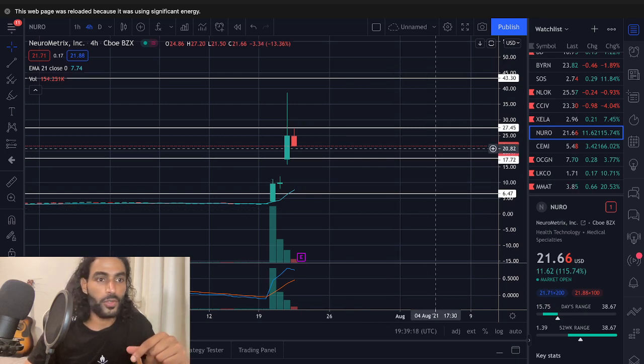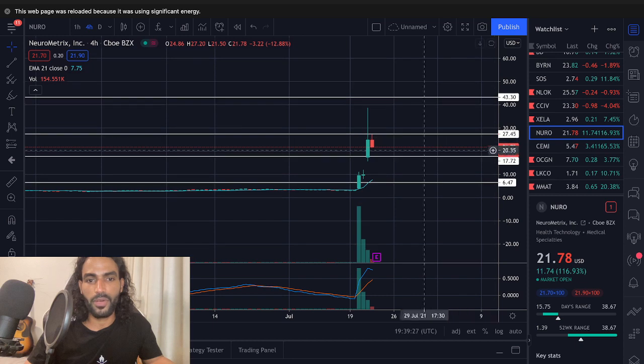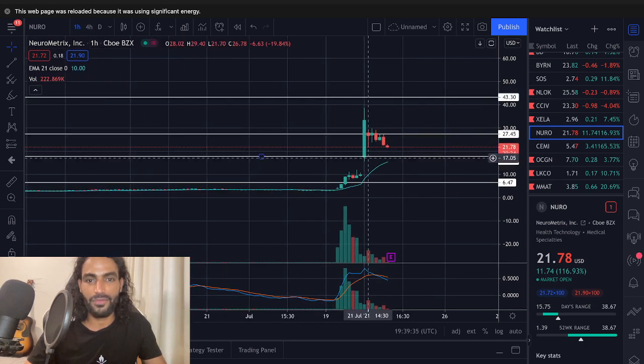First one is NeuroMetrix, and we actually got this requested on our Patreon. In the pre-market, I told them to take a profit around 27.45 because this is the resistance level. And guess what? We have this massive jump for this candle. We went almost to the other resistance level around 43.